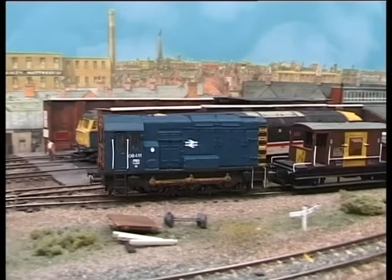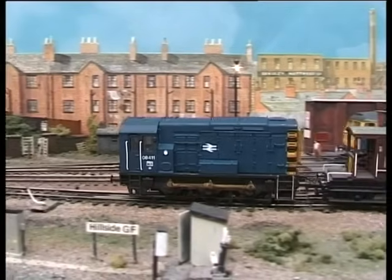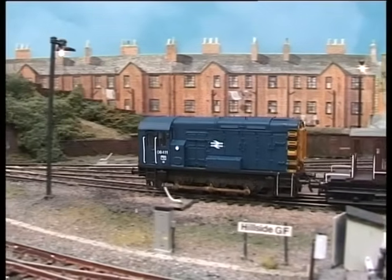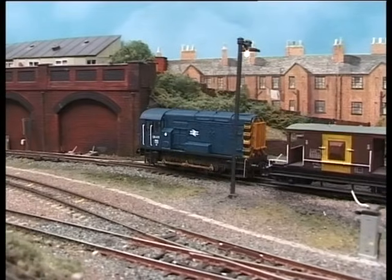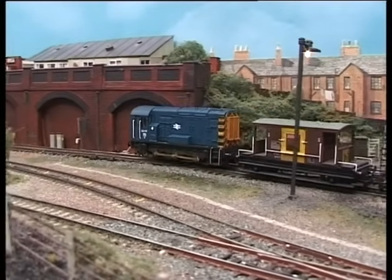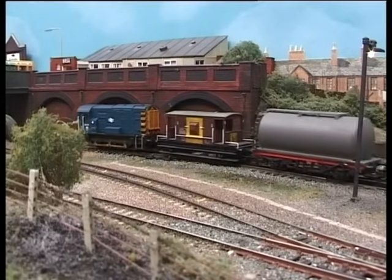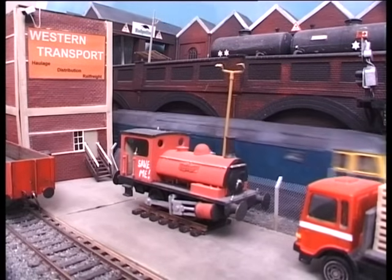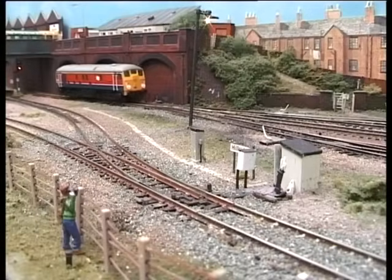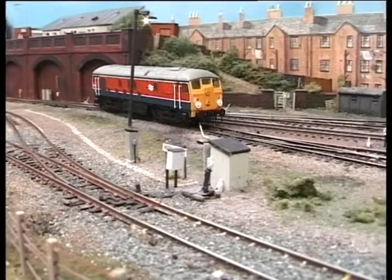Railway modelling encompasses a wide range of interests, but don't overlook the fun of operating your layout. As we said before, movement is an essential ingredient of a layout, and the way you achieve it can be as authentic as the models themselves. This layout by Adrian Full, for example, is based on a company in the Bristol area called Western Transport. The line itself is fictitious, but its operation is derived from real railway practice.